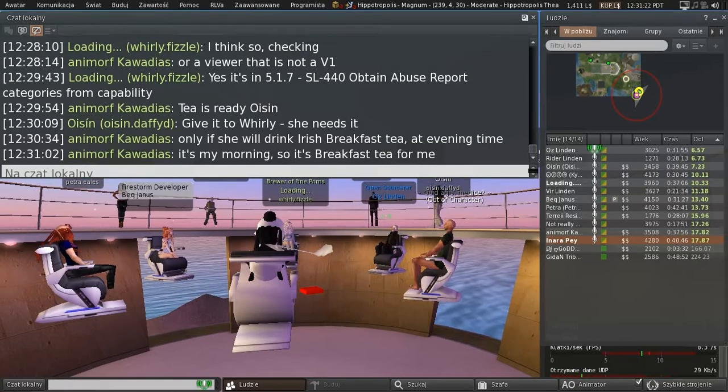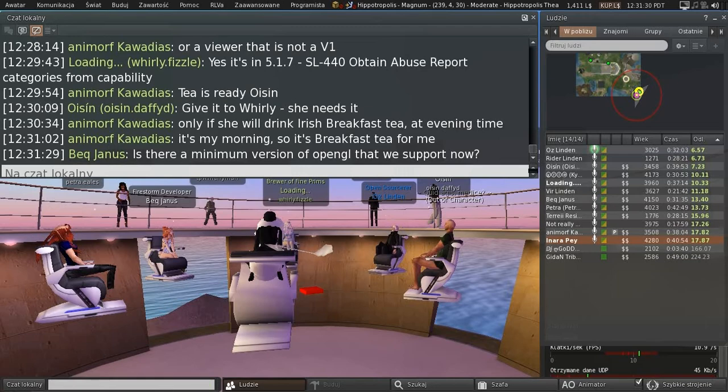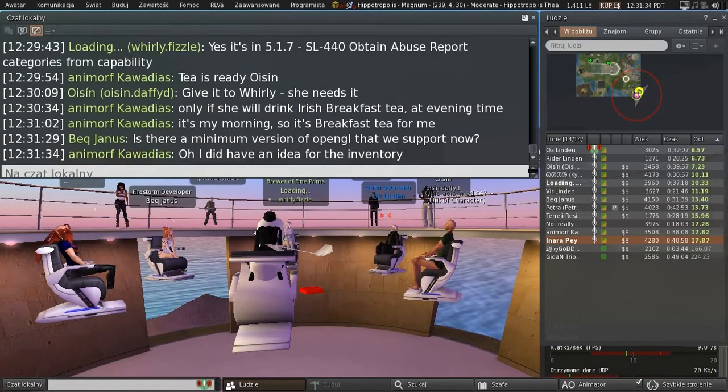Well, if we've run out of topics, we can all start our weekend a little earlier. Anything else? Is there a minimum version of OpenGL that we support now? Sorry, I have no idea.